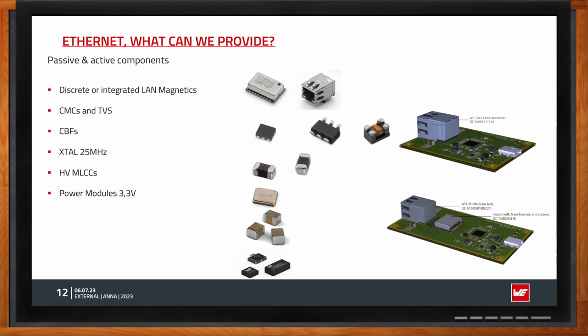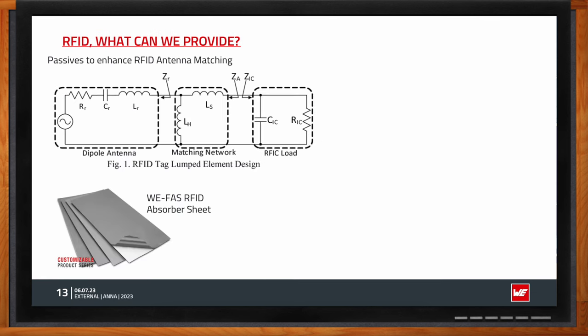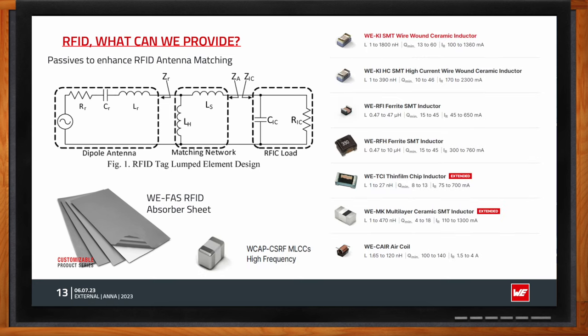Can Würth help me here as well? Yes, we can. To get a successful implementation of an RFID system, you will need a good matching network and a good antenna in the end. The antenna is usually done as a low-cost antenna, on FR4 with just microstrips on it. So this is cheaper than using a separate component as an antenna, and usually it's enough for RFID implementation.